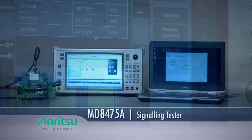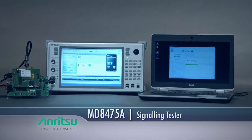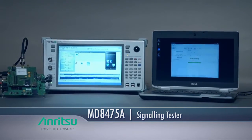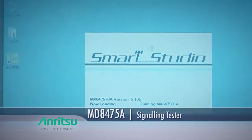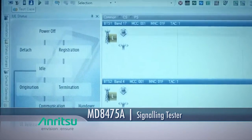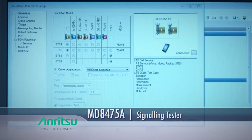Testing multifunction IoT devices and modules is made easy by the all-in-one MD8475A signaling tester with interactive Smart Studio interface. By eliminating the need to create complex test scenarios, Smart Studio assures time and cost-efficient measurements of highly integrated modules.